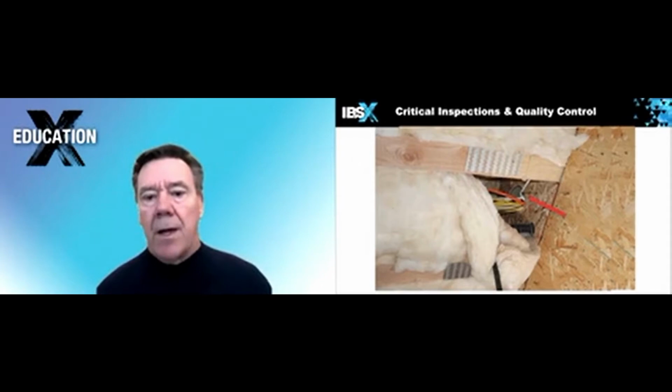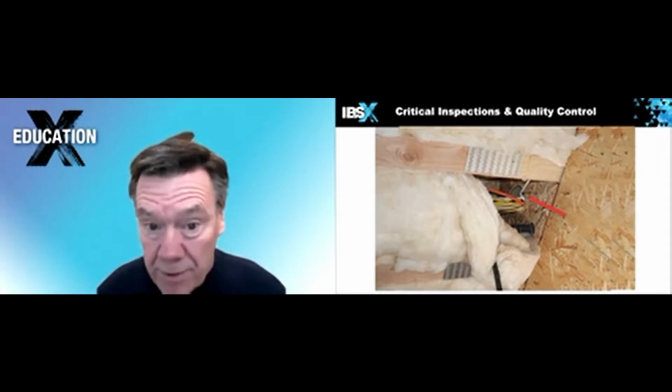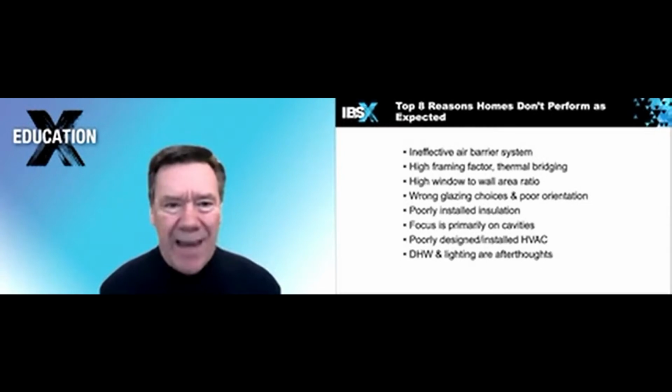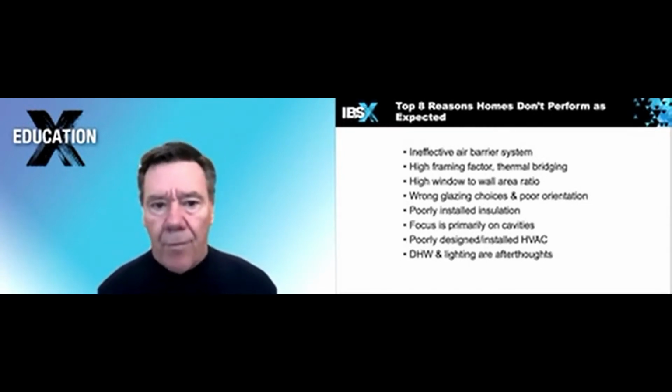And so this is why we want to make sure that we do an air barrier inspection before drywall's installed, and then before the insulation's installed, more importantly. So when I think about the top 8 reasons that I see every day in my field investigations of why homes don't perform, number 1 is not controlling air infiltration, having an ineffective air barrier system.